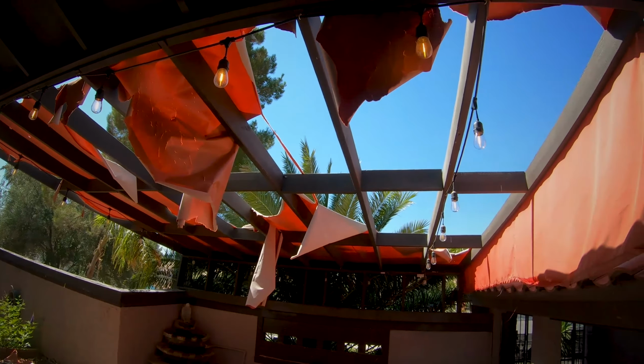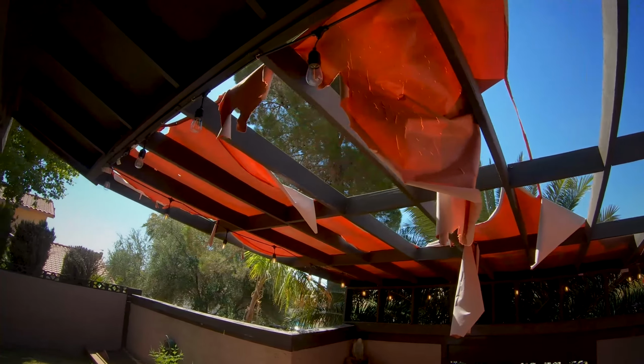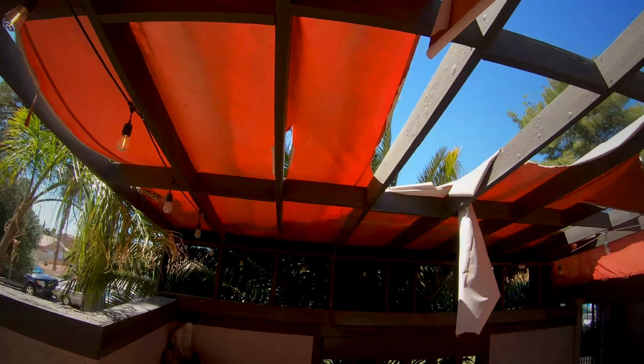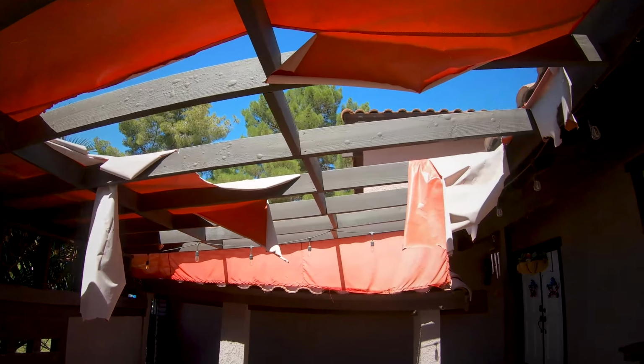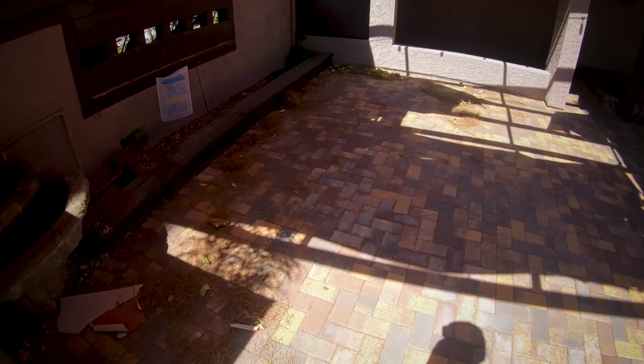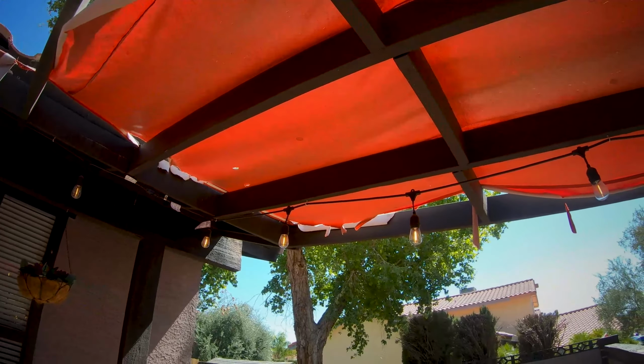Disaster. Wind 60 miles an hour blowing my roof apart. Now I get to change all this out. Luckily, when we bought this house, it came with like a spare one of these. So I'm gonna go ahead and get up there and start replacing this thing because I like the shade down here in the courtyard, and right now it ain't shady. Don't like it.